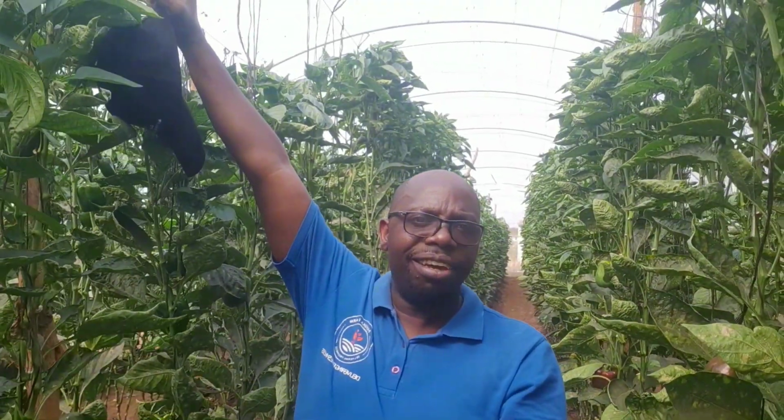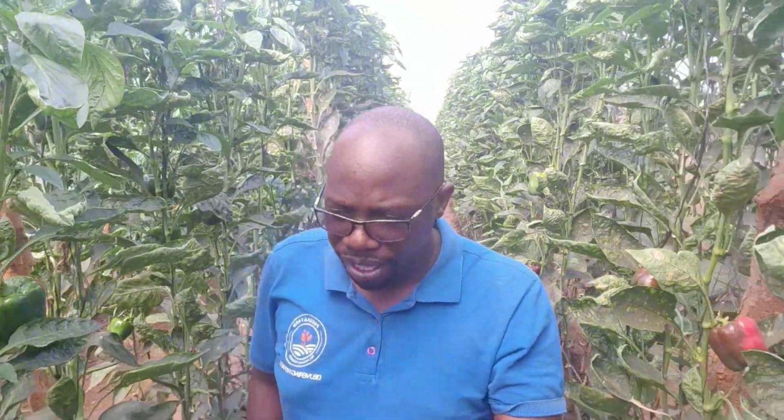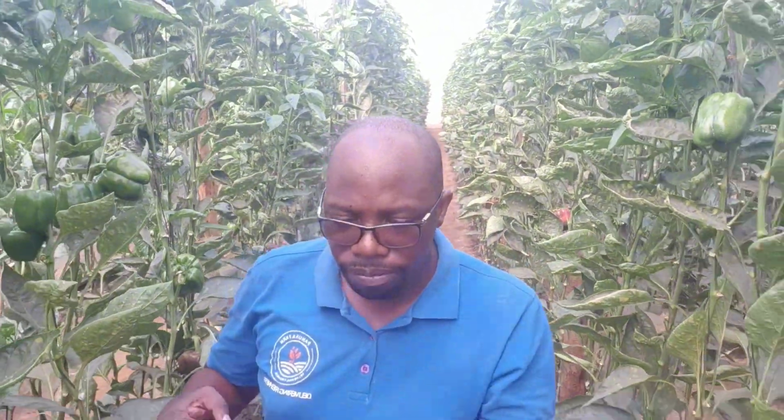So today I'll take you around some of our greenhouses and see what's going on. Today we are in this sweet pepper forest. You can see that even if I do this, I'm not getting to the top of this greenhouse. So that's just the reality of how we grow the peppers here. It's really a thicket. So let's get in.